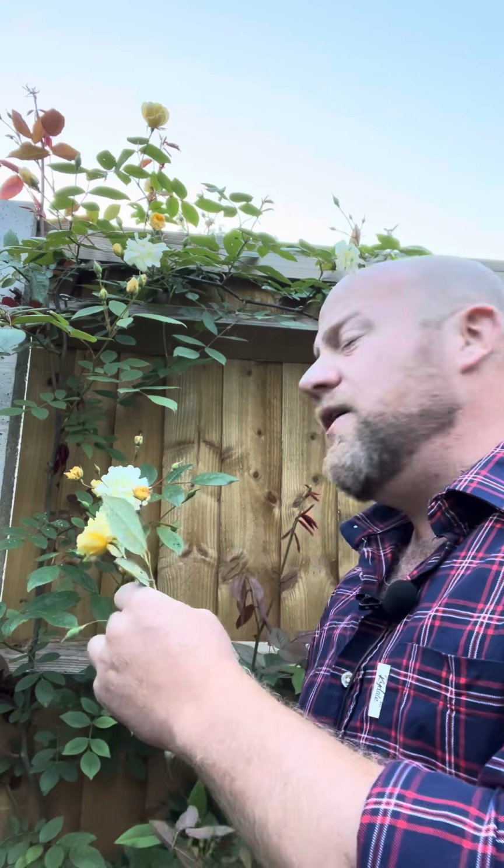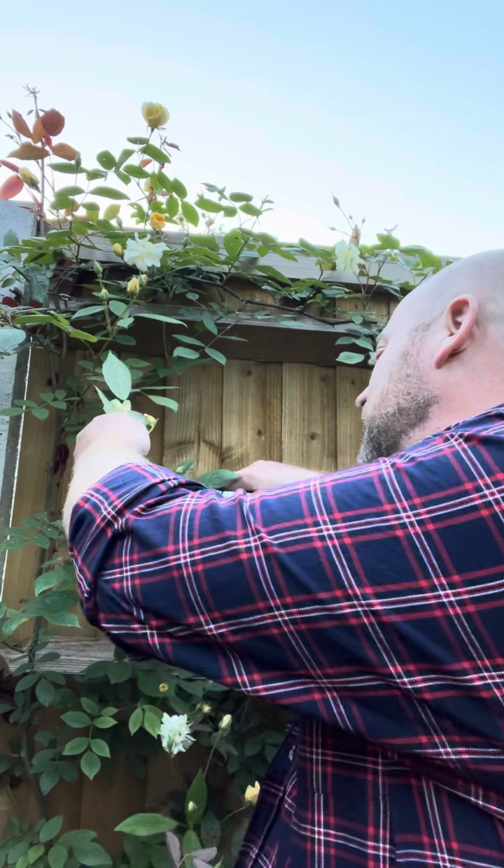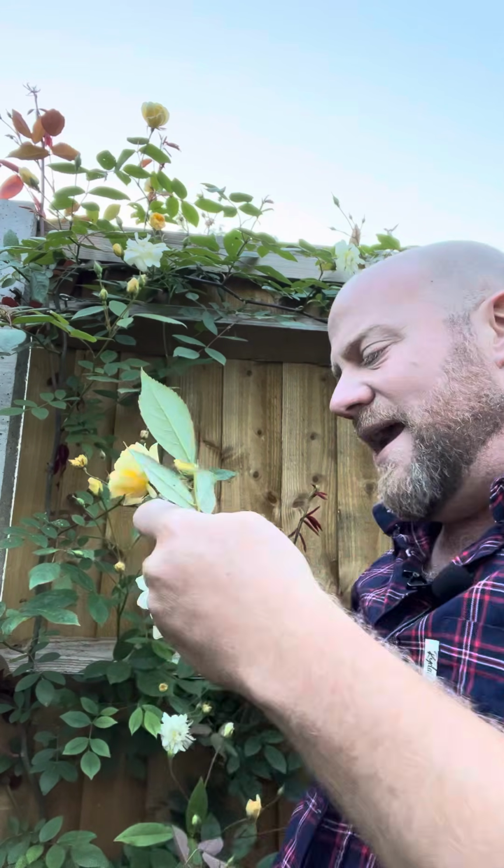As the bloom ages, let's pick another one for you so you can see what we're talking about. As the bloom ages, it goes completely and utterly this lovely buttery cream with this lovely fading yellow in the centre, with the petals ever so slightly turning in around that really lovely tight eye in the centre.